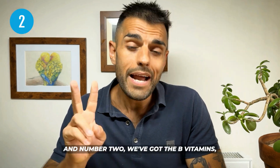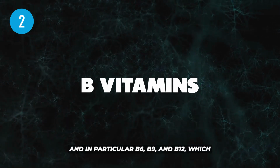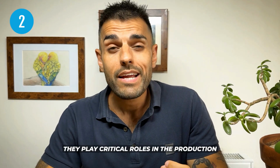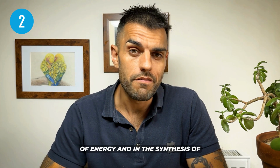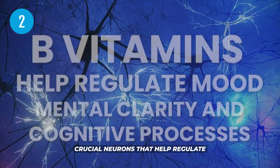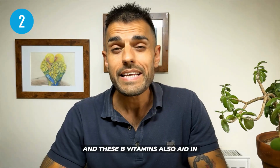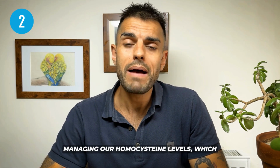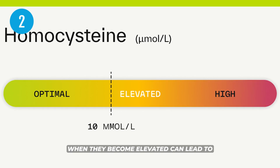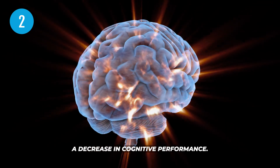And number two, we've got the B vitamins, and in particular B6, B9 and B12, which are all vital for optimal brain health. They play critical roles in the production of energy and in the synthesis of crucial neurotransmitters that help regulate mood, mental clarity and cognitive processes. And these B vitamins also aid in managing our homocysteine levels, which when they become elevated can lead to inflammation and are associated with a decrease in cognitive performance.